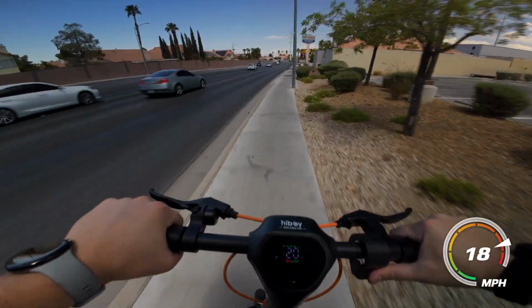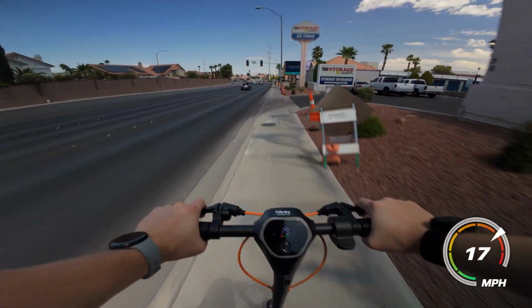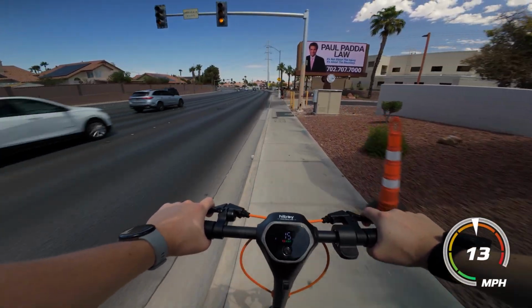Got the fire department up here. Added some nice advertising. Still don't have a bike lane.